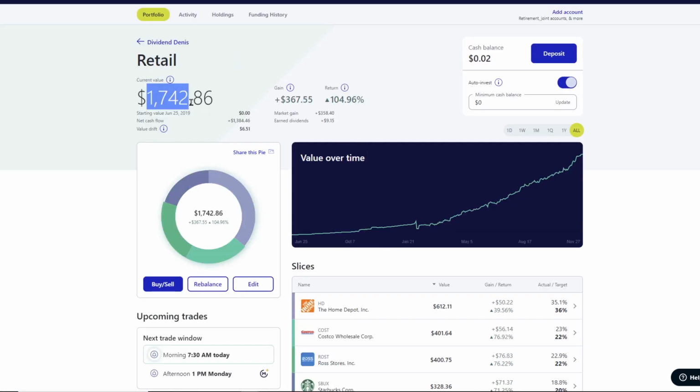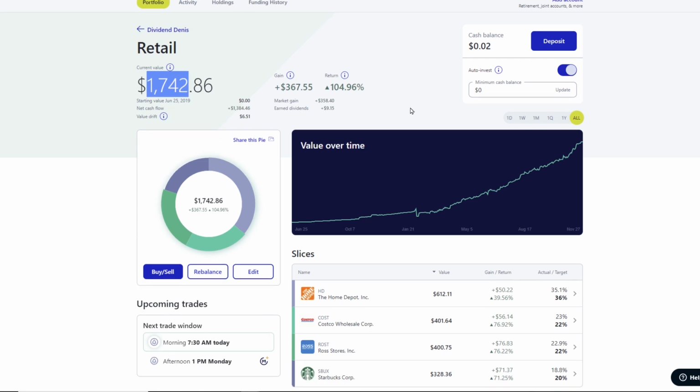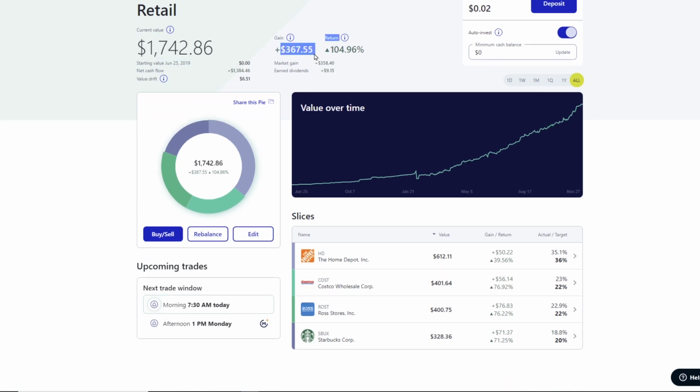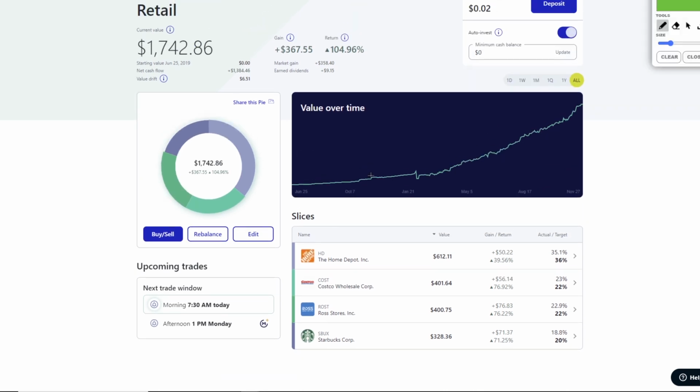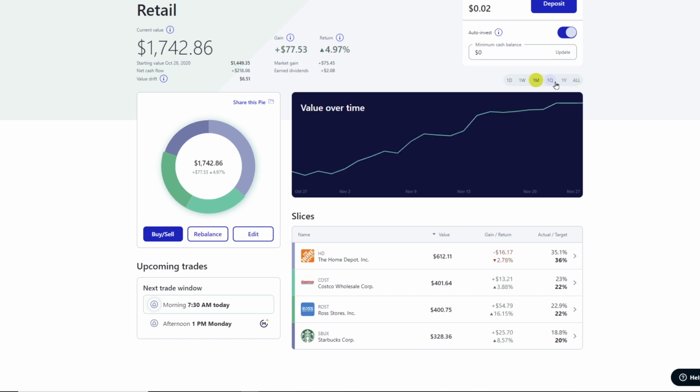So this sector has about $1,742 in here, and all time it has gained 367. This is honestly one of the main reasons I love M1 Finance, aside from just how everything works, is getting to see the value over time just on the sector that I'm currently in, and how much it's grown right over here. All this information I get to see just in the retail sector, and that's to me really, really cool. And I can jump into the 1 month, I can jump into the quarter, and again, all this information is just in this sector alone, not my overall portfolio.